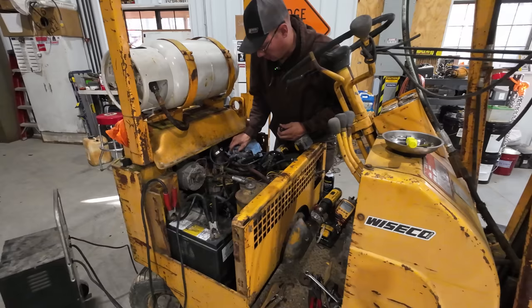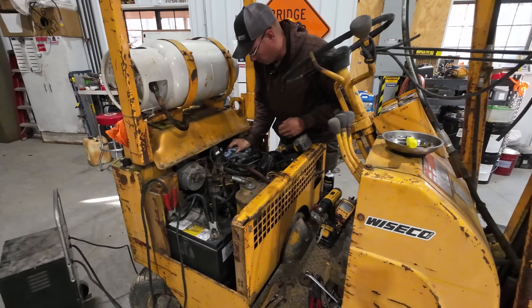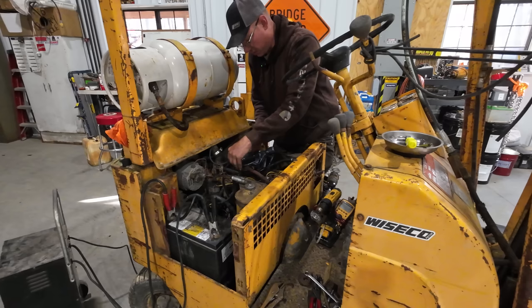Probably the best course of action would be to take the head off, clean up the valve seats as best we can, but we're not getting into all that today. Replacing the ignition system would probably be a good place to start too. The plug wires themselves are fine, but we definitely need a new cap, new rotor. That could actually be something else to check, is the timing. Because our rotor is broken, the timing could be getting off a little bit.